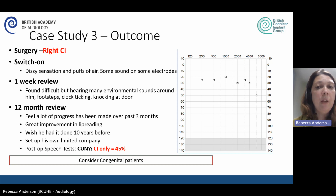At his 12-month review, he felt that most of his improvement had actually been made in the previous 3 months, and he reported a great improvement in lip reading and stated that he had wished he'd had the cochlear implant 10 years previous. He was unfortunately made redundant, but has set up his own limited company.